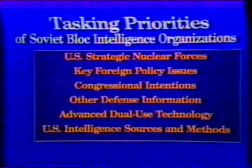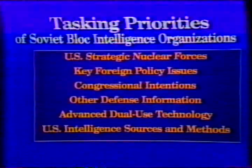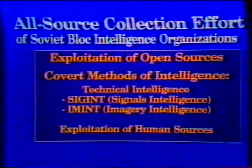As mentioned earlier, potential adversaries are not after only classified information. They are also interested in unclassified but sensitive high-technology items which might have military application, as well as economic and foreign policy information. According to the Senate Subcommittee on Intelligence, the top priority taskings for Soviet intelligence operations are U.S. strategic nuclear forces, key foreign policy issues, congressional defense intentions, defense weapons systems information, advanced dual-use technology, and U.S. intelligence sources and methods. The logical question is, how do foreign intelligence organizations get what they want?